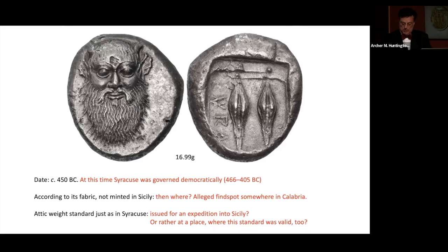If you agree with me so far, the most important question is, who produced these coins in the name of Syracuse, but somewhere else? Well, even democratic regimes produce their exiles. In fact, there are various names which may be taken into consideration.